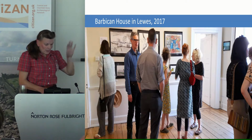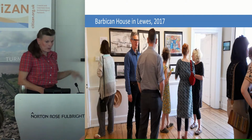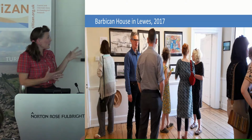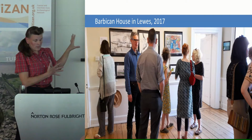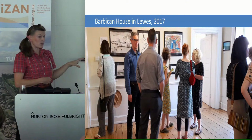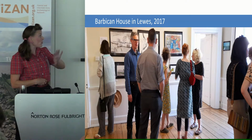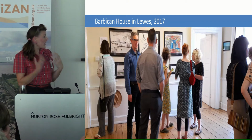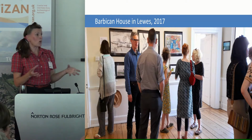The reimagined interior of the ruined cottage. Of course, one really nice thing that happened after this private view was that the course has actually been invited back this year to work at Lewes Castle. So one of their sessions is going to be drawing at Barbican House and the castle, which is just next door, and also to have a look through their incredible collection of antiquarian sketchbooks.